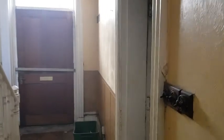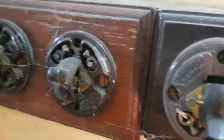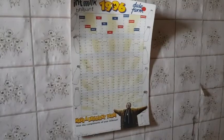Right. Remembers that then? Ain't milk brilliant? Okay, nice. Right. Back upstairs now. We're going to go and have a little nosy around that loft area. See what's up there, shall we? There we go. Such a higgledy-piggledy place. Right, there we go.